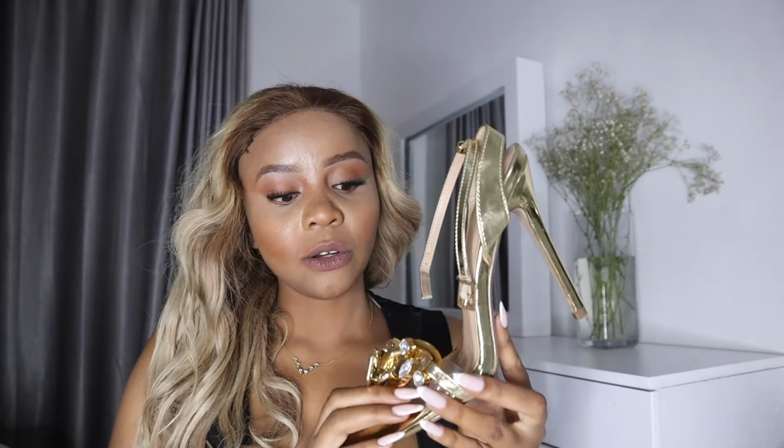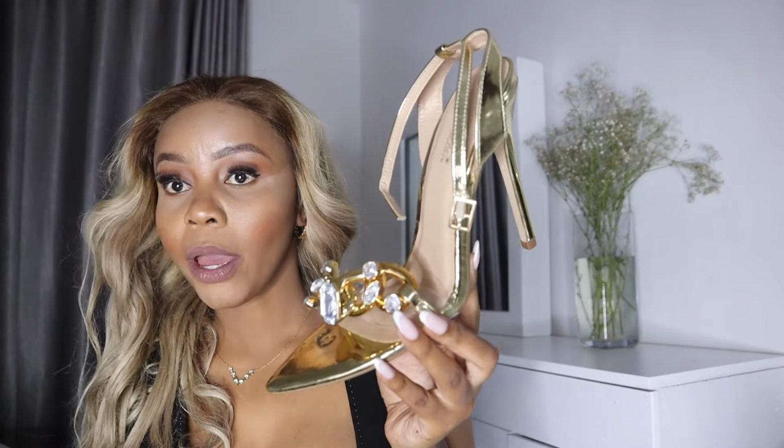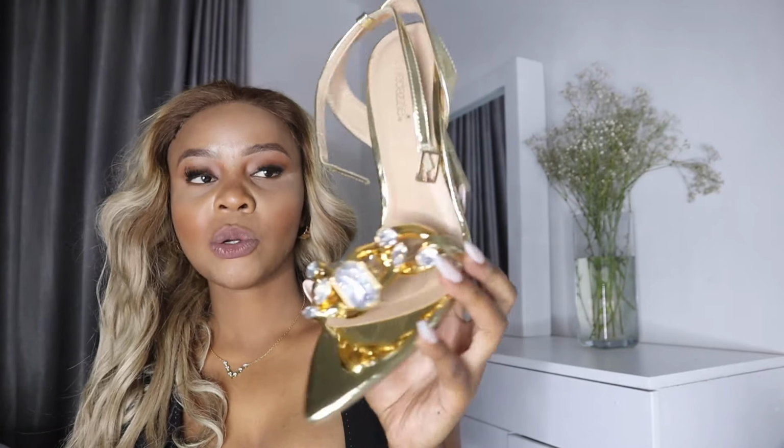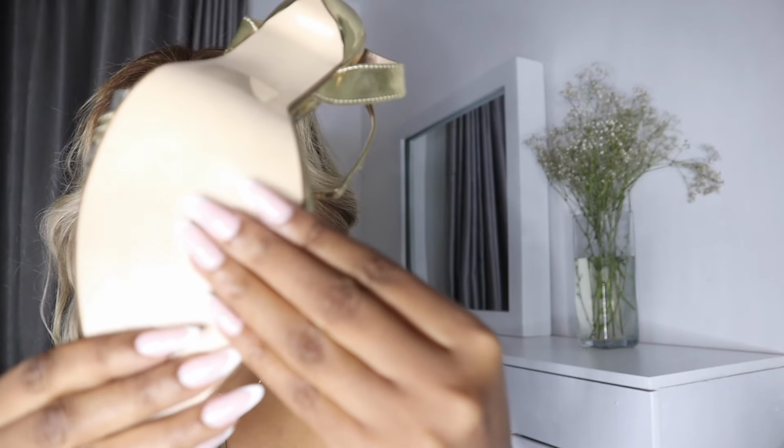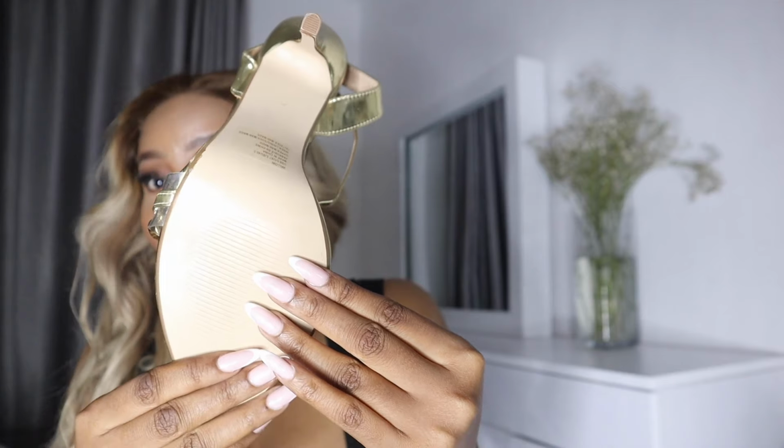Super new, guys. Personally, I wouldn't sell something that I don't wear. Why would I? If I sell you something, it's something that I can wear. Okay, so this one was going for 3,000 Kenyan shillings, and it was sold out.